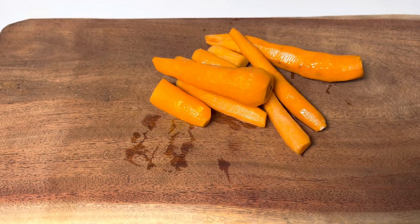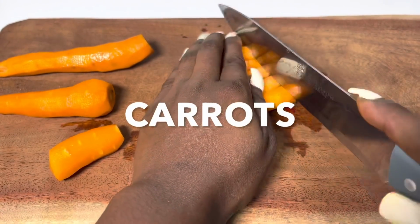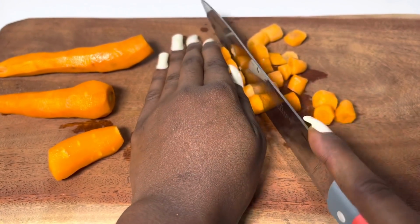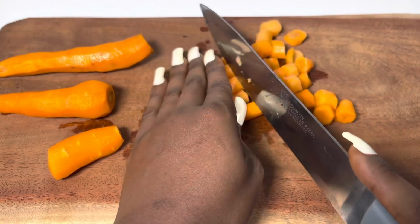It's your favorite girl, Gracious, and I brought for you guys another powerful smoothie that will help improve your strength. So the first one is carrots.